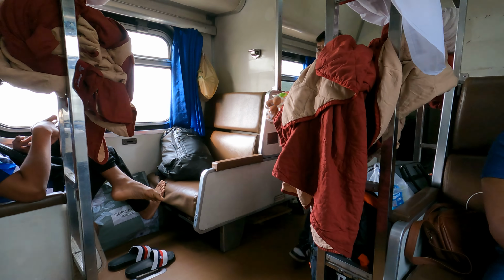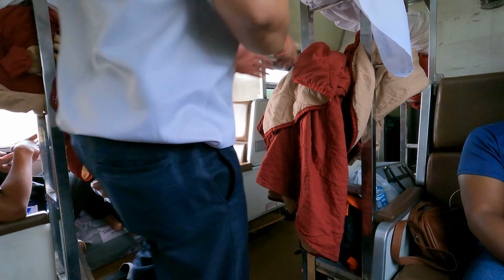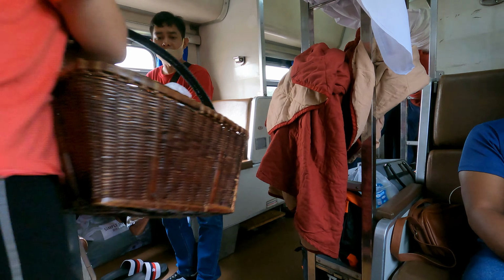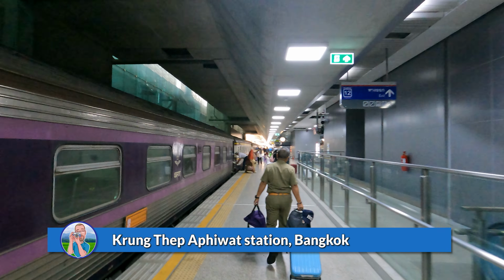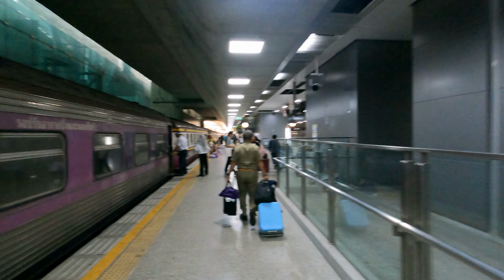We are at Krung Thep Apiwat station in downtown Bangkok in Thailand.